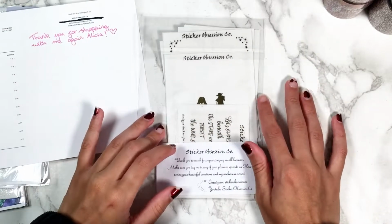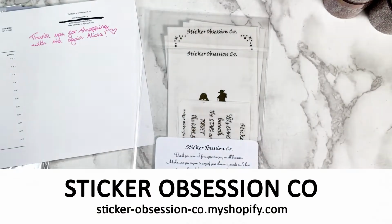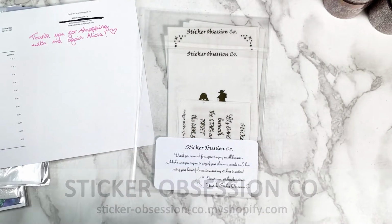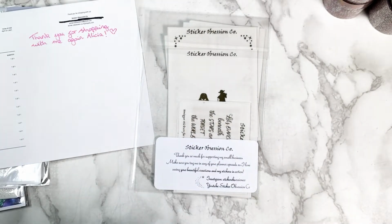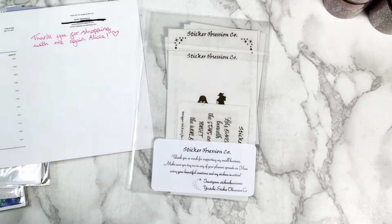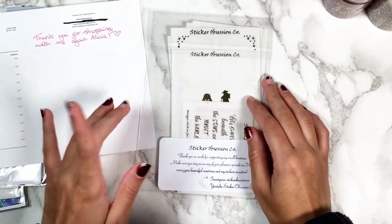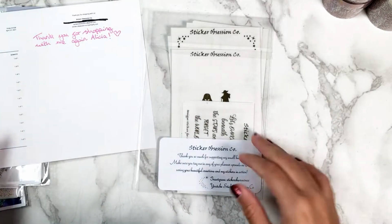So this is my second order from Sticker Obsession Co. I was ordering like every week. I skipped the last week, which was the retro collection, because there were only a few sheets that I wanted from it as opposed to like 15 million as per usual. So I decided I was just going to throw those into my next order, because I am going to order when she does her superhero collection.